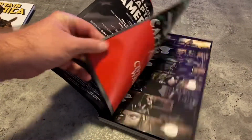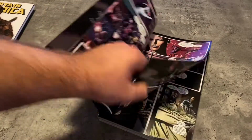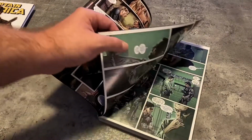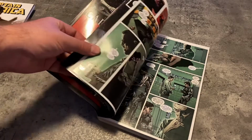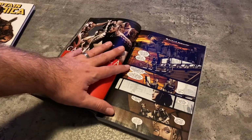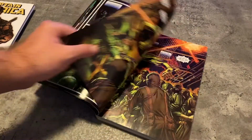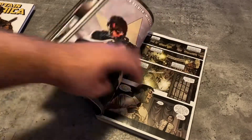So what's in here is the Civil War issues, is what starts us off, these tie-in issues that deal with Sharon Carter and all these other things that happen leading into and during Civil War. Steve is on the run. So you kind of should read Civil War in order to understand what's going on here, especially prior to issue number 25. So issue number 25, let's see where this ends up. It takes place almost immediately, maybe not immediately, but pretty soon after Civil War number 7. So you definitely need to read that.